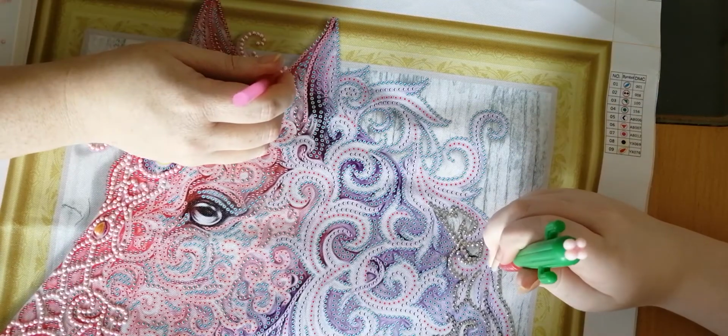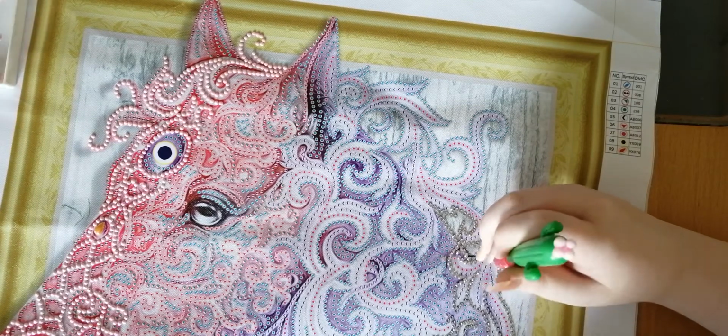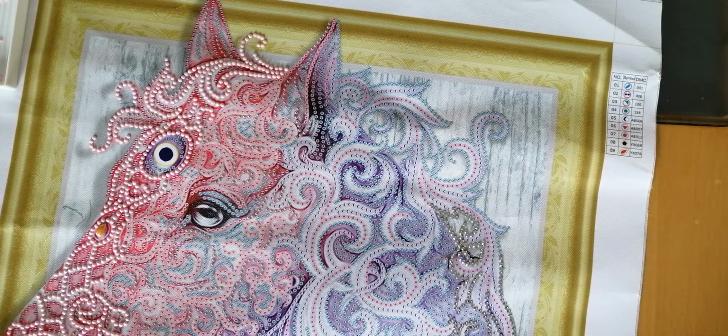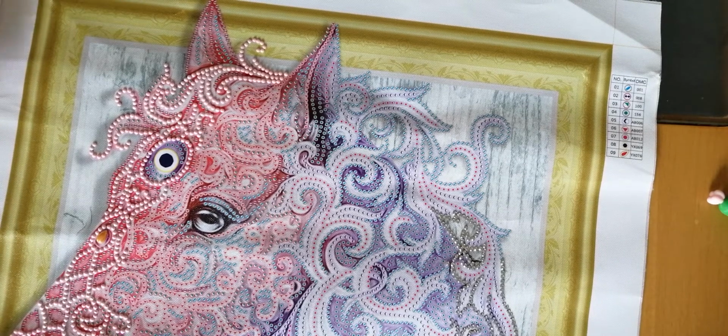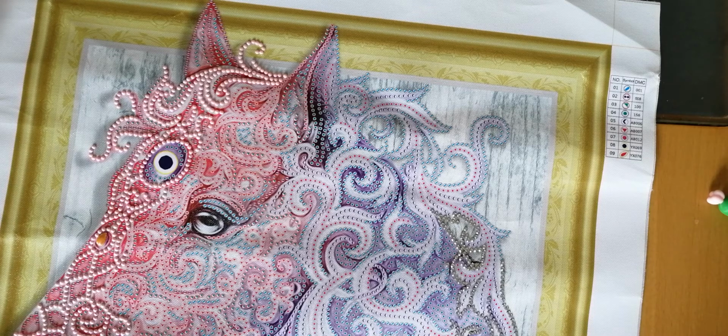Yep, sticking to the canvas again. I've got loads of this pink left yet. It's all around there, look. I got blue spread all the way around here. I'll put some more in. Yeah, I need some more as well. I do like them, they look lovely. My arm's dead. They sparkle well. Ow. It hurts. That's when you know you've been doing well. Your arm aches.